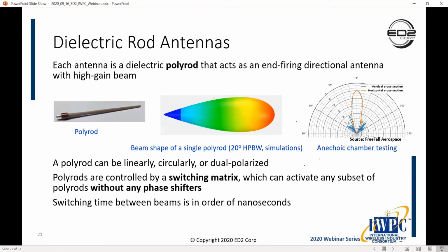The polyrod antenna is basically a dielectric rod antenna. A figure of our circular polarized version is on the left there, and it has a very symmetric beam that comes out of it. This is our simulation of the beam, and we also have anechoic chamber testing that was done by a third party for us. A polyrod antenna could be linear, circular, or dual polarized, both linear or circular. It can be done however you want. The rod is just focusing the beam in a straight direction from the active element, essentially. We can switch between polyrods in our systems in basically nanosecond timing.